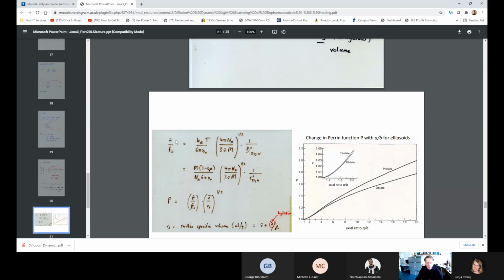And this is the first stage. So we get the frictional ratio from the diffusion coefficient by this equation here. So we need to know Boltzmann's constant, temperature, viscosity of the solvent, viscosity of water, molecular weight, specific volume, and Avogadro's number. And so from the diffusion coefficient, we know all this lot here, we can get the frictional ratio. Or we can get it from the sedimentation coefficient. The equation is a bit different, but we can get the frictional ratio from that.